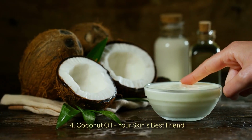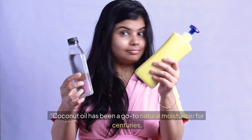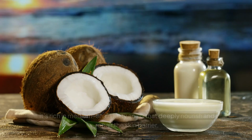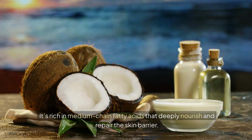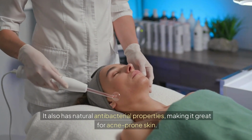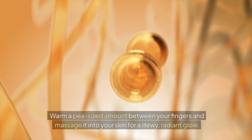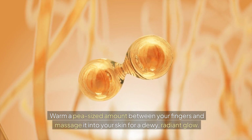4. Coconut oil, your skin's best friend. Coconut oil has been a go-to natural moisturizer for centuries, and for good reason. It's rich in medium-chain fatty acids that deeply nourish and repair the skin barrier. It also has natural antibacterial properties, making it great for acne-prone skin. Just remember, a little goes a long way. Warm a pea-sized amount between your fingers and massage it into your skin for a dewy, radiant glow.